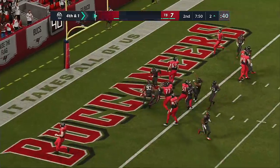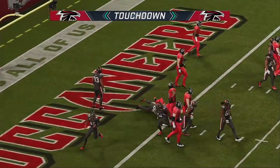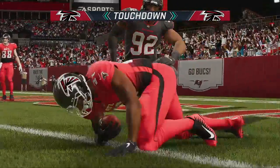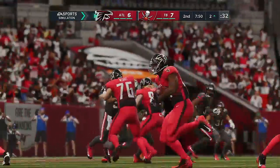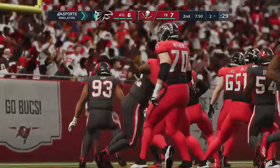Here we go, it's Gurley. And he gets in. Touchdown, Atlanta. Taking it in from 2 yards out. And the Falcons are an extra point away from tying the football game.